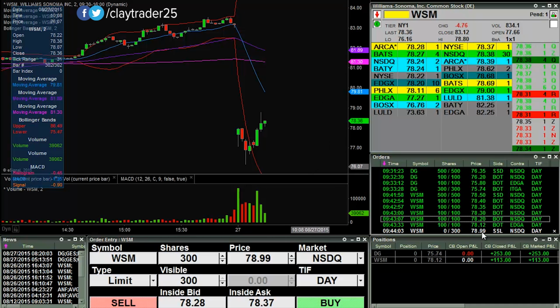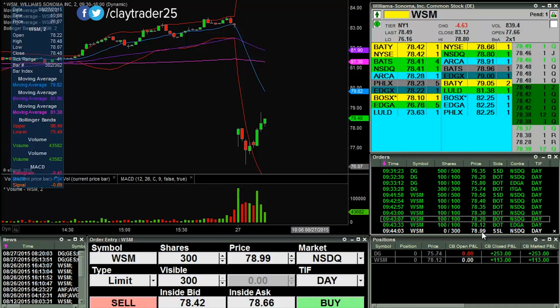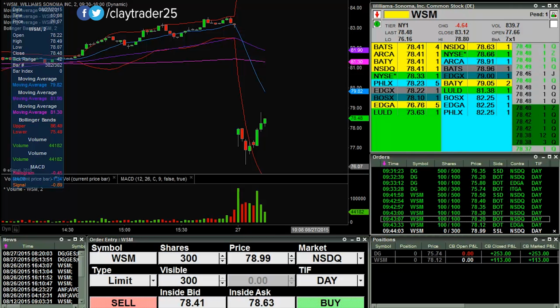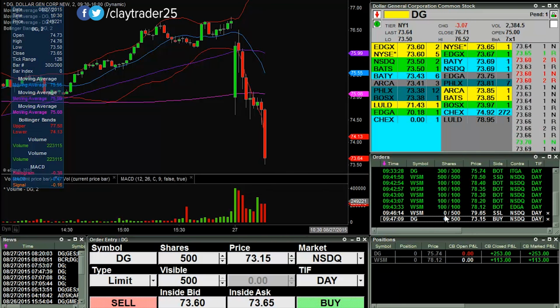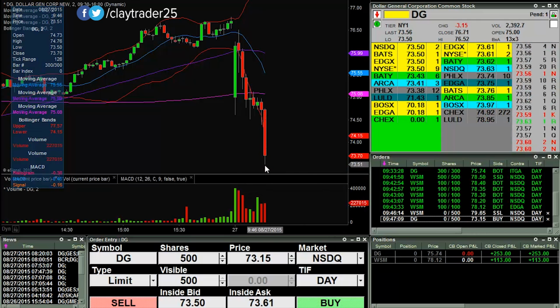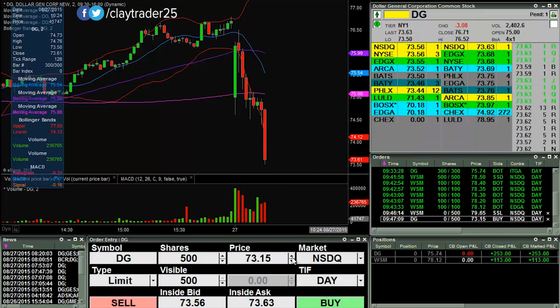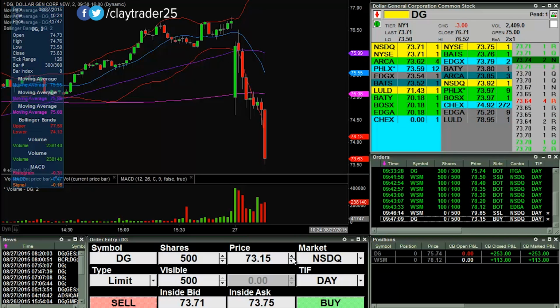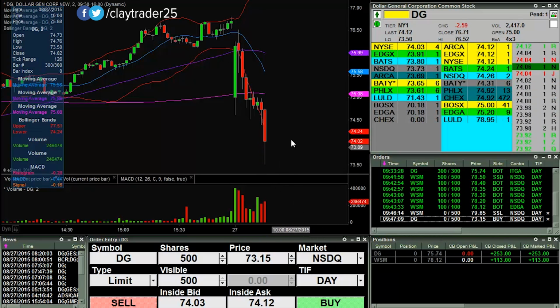So currently have another order out there at 78.99. So we'll see what happens. Looking to pick up some shares here at 73.15. You can see this move here, very overextended to the downside. First, it's got to break through 73.50. I don't know if that's going to happen or not, but that's currently where I'm looking right now.